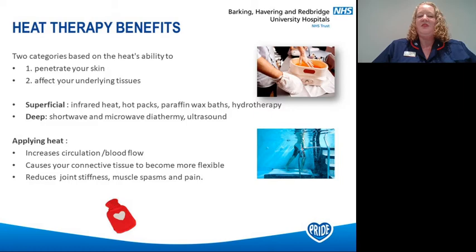Now the benefits of heat therapy are that it increases your circulation and blood flow. It can cause your connective tissue to become more flexible. It can reduce joint stiffness, muscle spasm and pain. And it can help you to engage in rehabilitative approaches such as stretching.